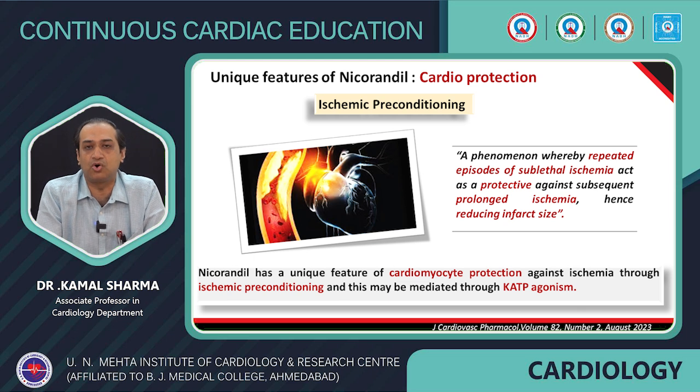However, a patient who is a case of coronary artery disease and has been on nitrates for long, and if he has a 90% stenosis over say 1 or 2 years with repeated angina, he ends up with an MI, the likelihood of the MI being fatal is less. This is the phenomenon of ischemic preconditioning.